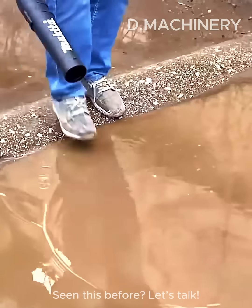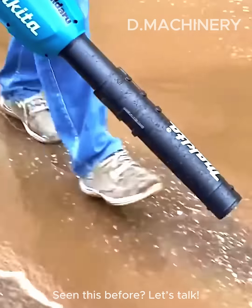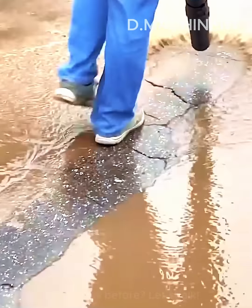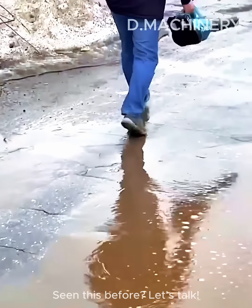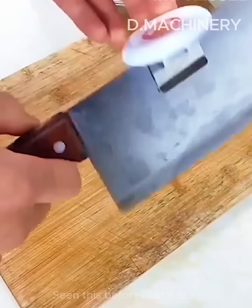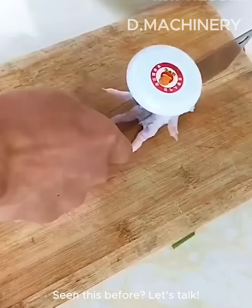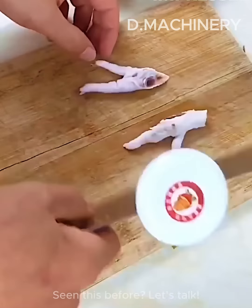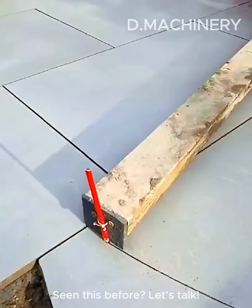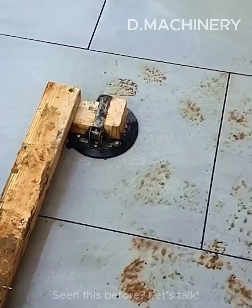Use a leaf blower not just for leaves, but to clear puddles, keeping you dry as you walk. Or with a pencil attached to act as a makeshift compass, creating a perfect circle while cutting a tile with an angle grinder.